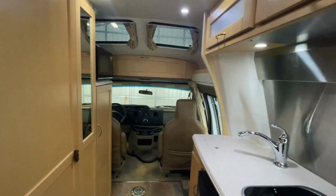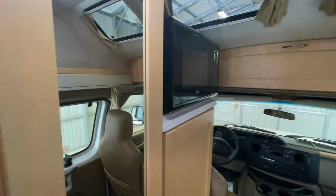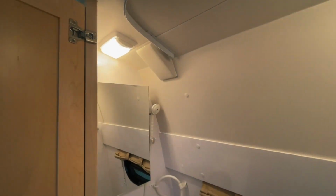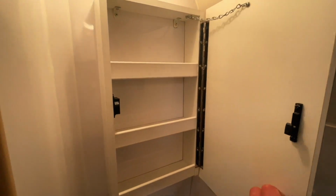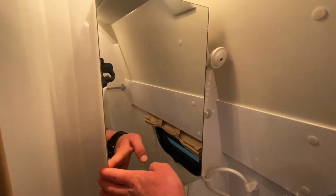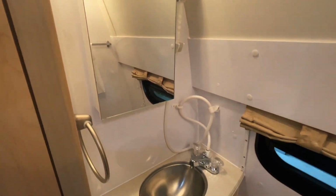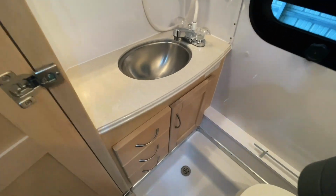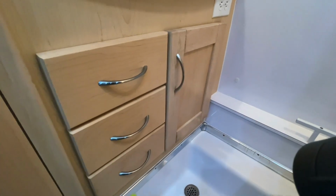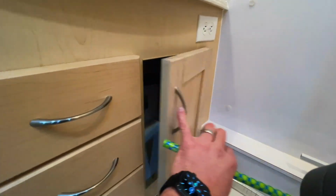Step into the middle of the coach and check out the bathroom here. So we've got the light overhead there, as well as your shower head right there that you can move around to use how you like. Got a medicine cabinet there so you can bring your goodies along. Got Corian countertops in this one, as well as a stainless sink basin. We've got 3 drawers on the left right here, as well as a storage compartment here as well.